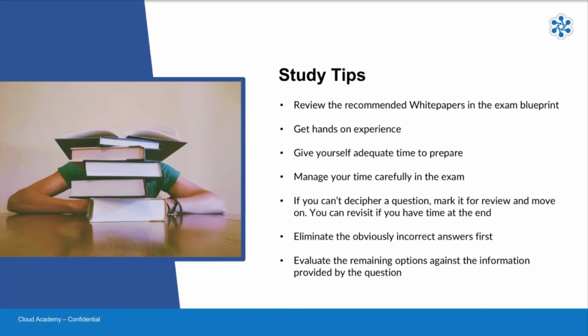Definitely. I've just noticed the time, so we'll just flick through these last couple of slides quite quickly. I think we've spoken about a few of these as we've gone through, like the study tips. I can't recommend the AWS white papers enough. They'll really help you solidify what you learn through our theory courses and also our labs, and just give you an overview of those areas as well. So take a look at the white papers, get hands-on experience as much as you can. Again, the labs that we have really provide this.